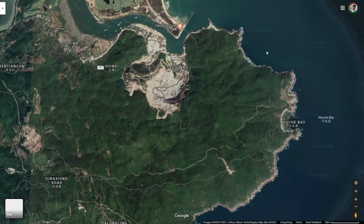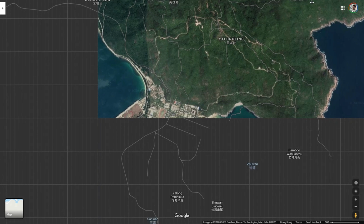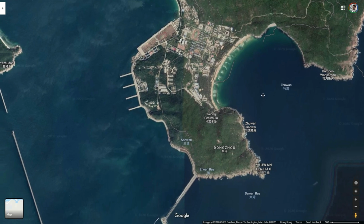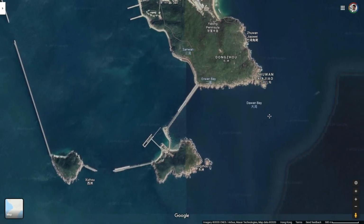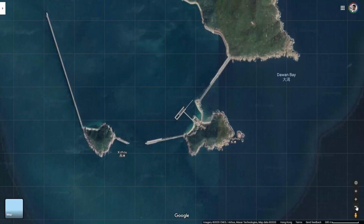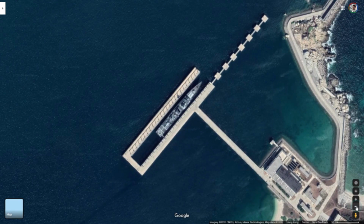This is quite a touristy area just in this area here, but also there's a naval base further south that we can see. Now if we go south and we follow the coast of this peninsula down, we can actually see the submarine base itself. If we go right down to the tip, and you see that there's these artificial areas, these artificial outcrops which have been created, and if we zoom in, what we can see here is this strange looking outpost.